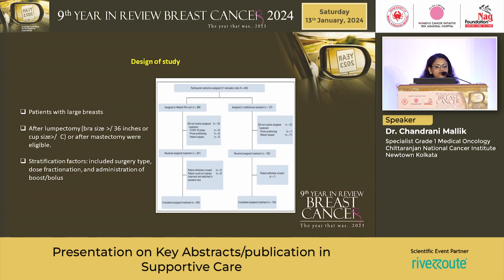Patients with large breasts, with a specific bra size and cup size, after lumpectomy, or after mastectomy, were eligible, with stratification factors of surgery type, dose fractionation, and administration of boost or bolus. There was a randomization of 2:1, in which 266 patients were assigned to the Mepitel film arm, among which 251 received the assigned treatment and 243 completed treatment. The rest were assigned to the standard of care arm.